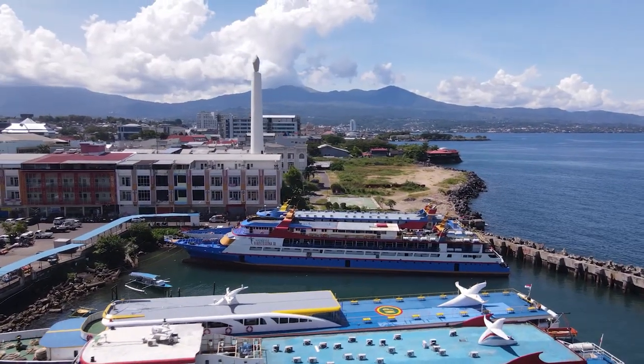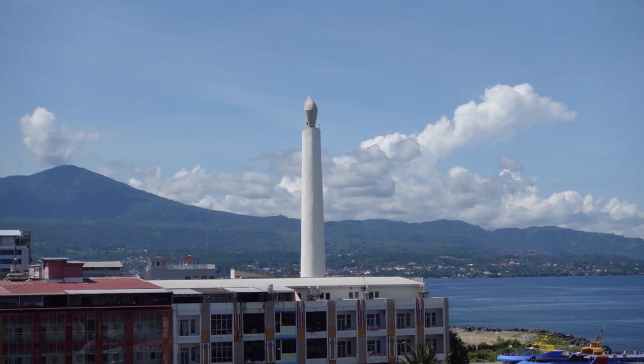So I see there's a huge statue next to the bridge. It's right there. This is how it looks like. And I have no idea what it is, and I'm really interested actually. So let me know in the comments what it is. I'm really interested in getting to know more about Manado. So if you know what this statue means, I'm curious. So let me know, please.